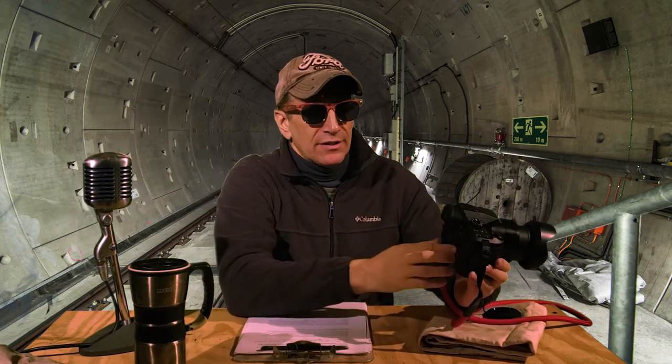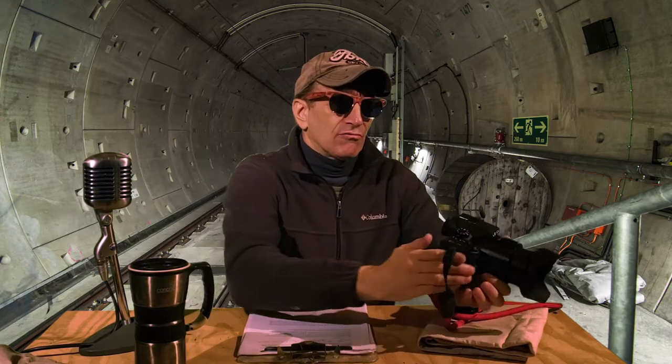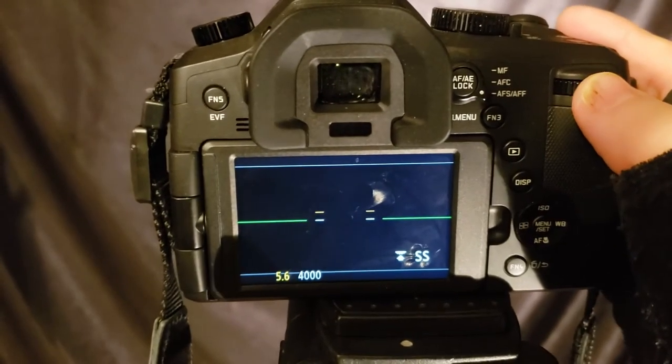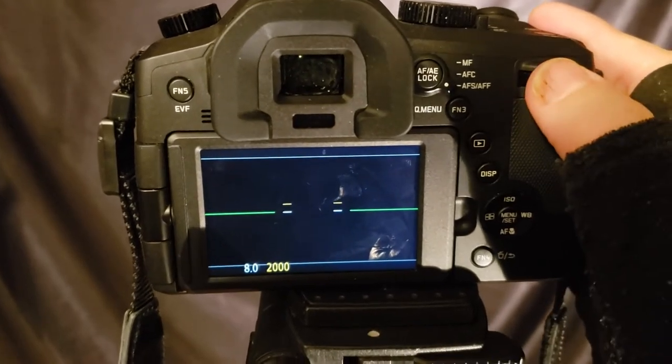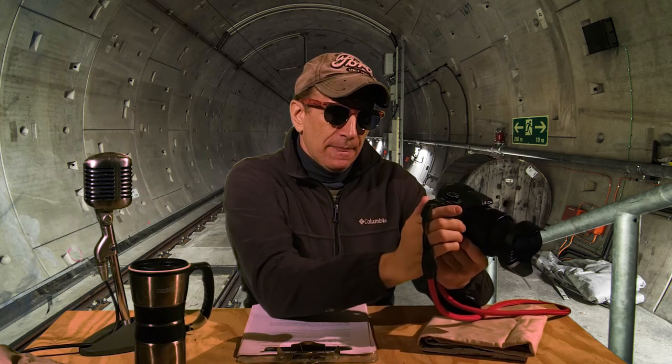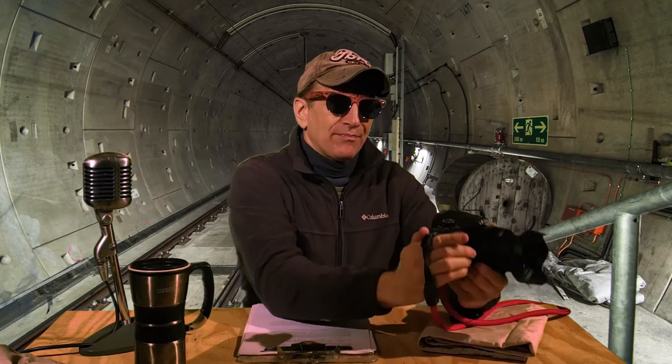The electronic viewfinder and the flip-out screen are very crisp and clear, and all the function buttons seem to be intelligently placed on the body. Which brings up an interesting feature. Right where your thumb sits here on the camera, there is a thumb wheel toggle, which allows you to switch back and forth between your aperture, your shutter speed, and, in some modes, your ISO, without taking your eye off the shot. Very useful when you have something that could go away very quickly and you want to get it. It's a nice function.